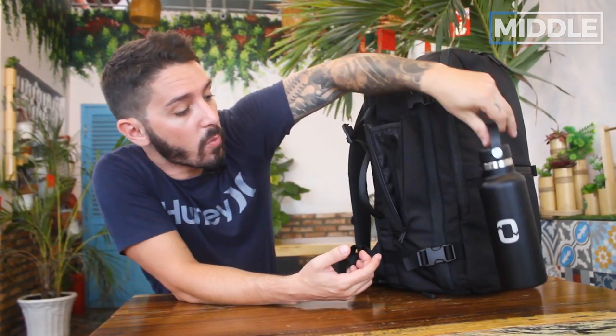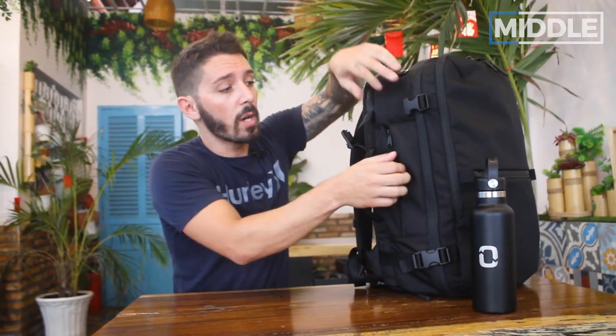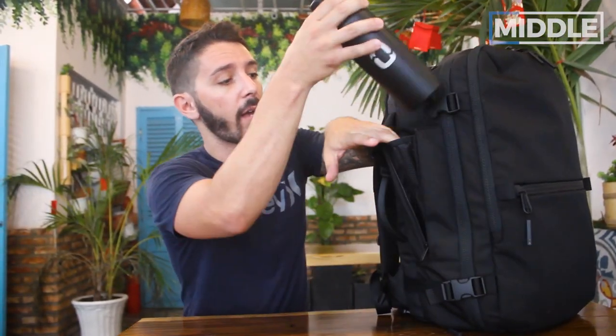I love it because when the water bottle is not in use, it looks really nice, really clean, nice seamless, there's not a lot happening. But then when you wanna pop your water bottle in, you just go ahead, unzip it, slip your water bottle in, and you're good to go. And still with the water bottle in, it looks great. And here's something that's really cool that I've seen other backpacks try to do, but I don't think that they were actually able to accomplish it.